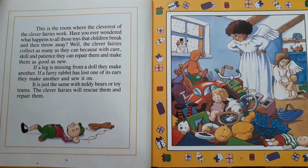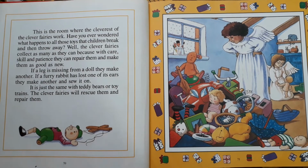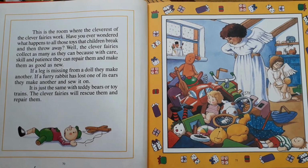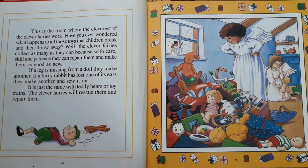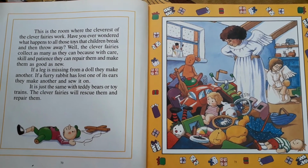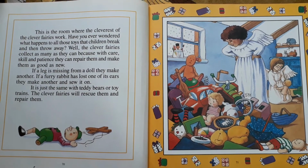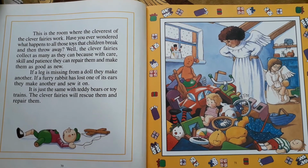This is the room where the cleverest of the clever fairies work. Have you ever wondered what happens to all the toys that children break and throw away? Well, the clever fairies collect as many as they can, because with care, skill and patience they can repair and make them as good as new.